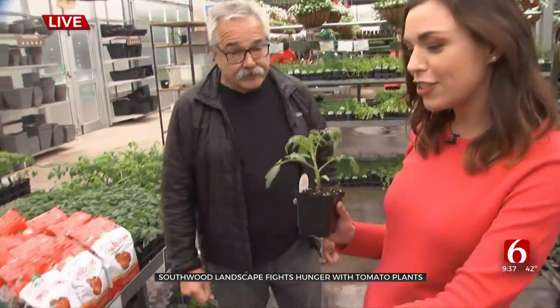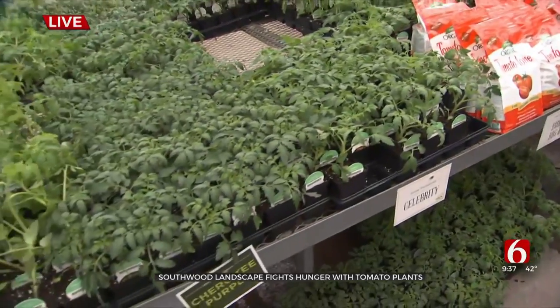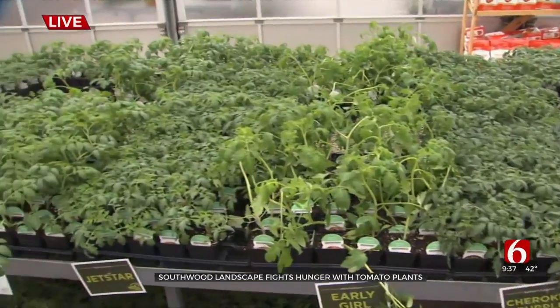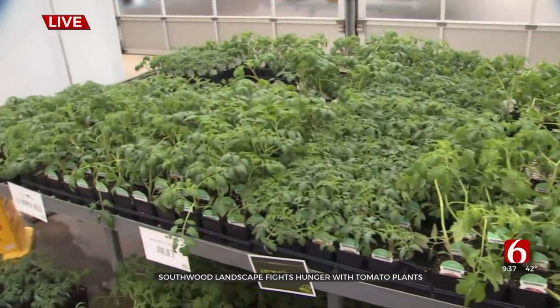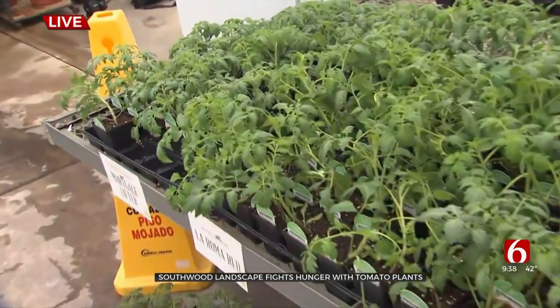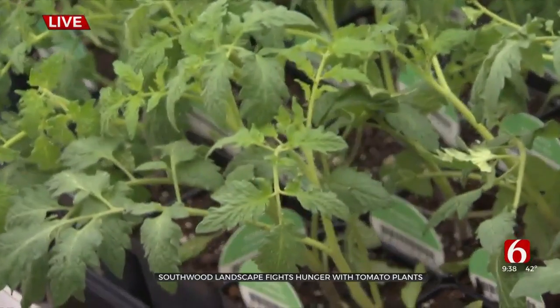Wow, yeah, you said they're going to go out fast, because we're surrounded by so many of them, though. There's so many different types. We have Celebrity, Cherokee Purple, Early Girl, all these different names. How do you know which type to get? Well, believe it or not, there are over 10,000 varieties of tomatoes, so we're just touching the surface with our selection here. But most people that have grown them before have a favorite.